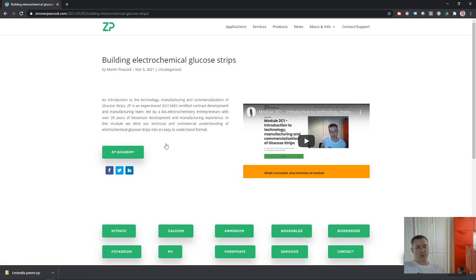We do have a module on the ZP Academy. It's one of the paid for modules, but it's really a distillation of over 20 years of experience on how to actually make an electrochemical glucose sensor. We get a lot of inquiries which are, how do I make an electrochemical glucose sensor? And now, just to speed up people's understanding, we've made a module on the ZP Academy for understanding that.